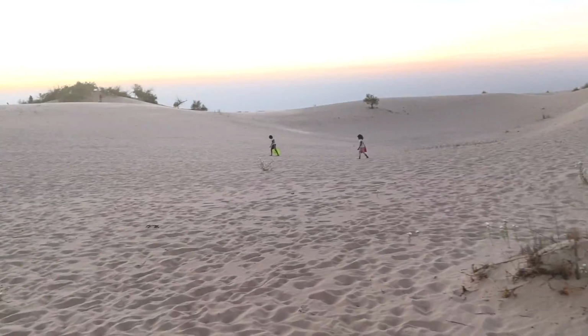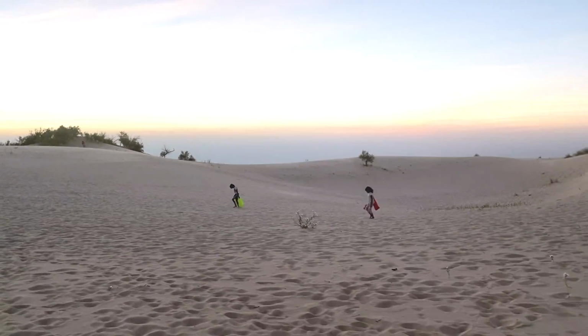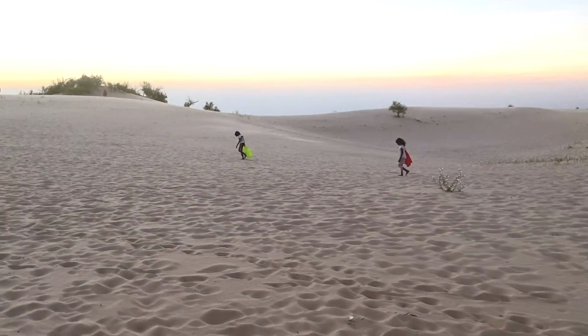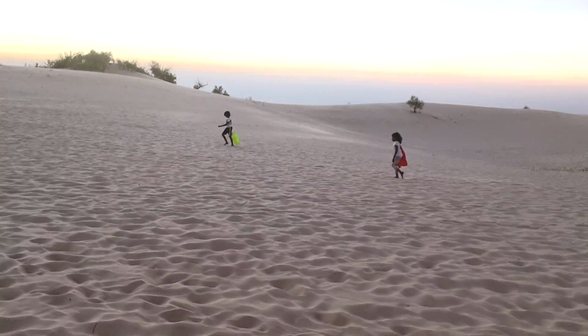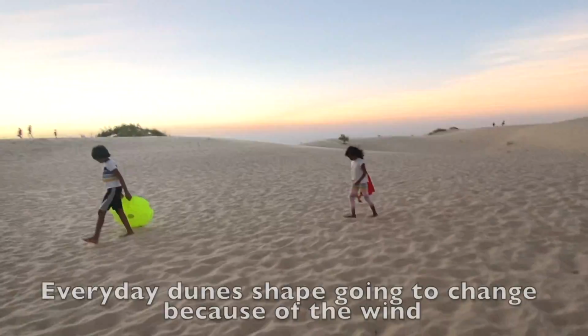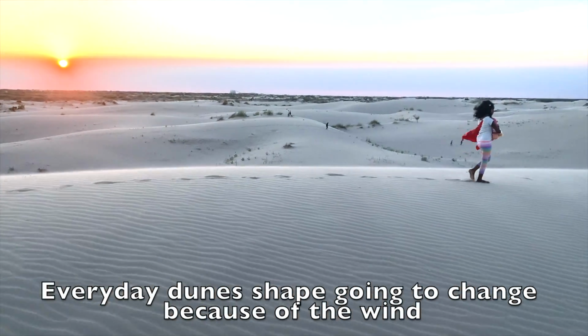It will be more windy. It'll be windy and the sand will start blowing in your face. So even when we went there, the sand was blowing in our face, so you couldn't even see anything. It was really harsh, the sand blowing in our face a lot. Maybe it's always like that. Every day the dunes start to change and change and change.